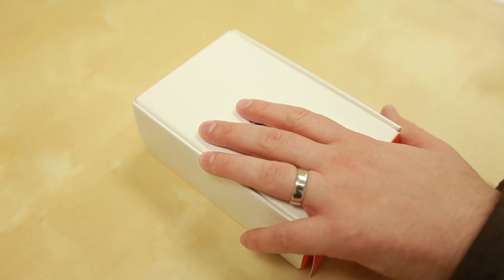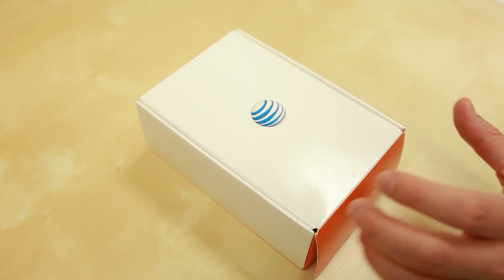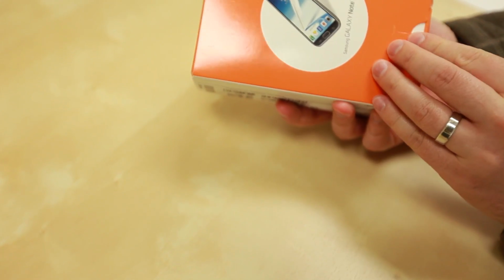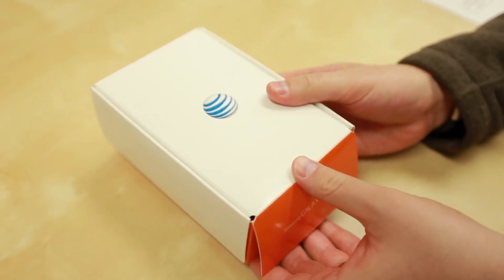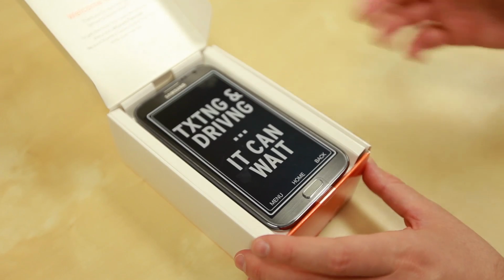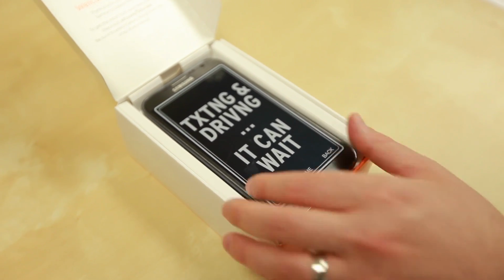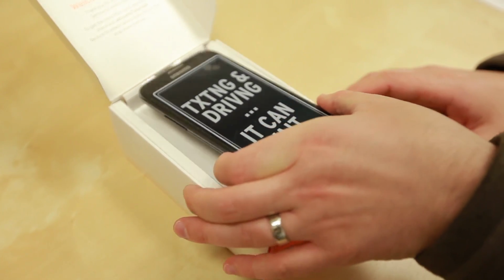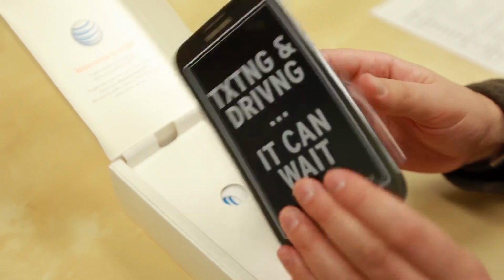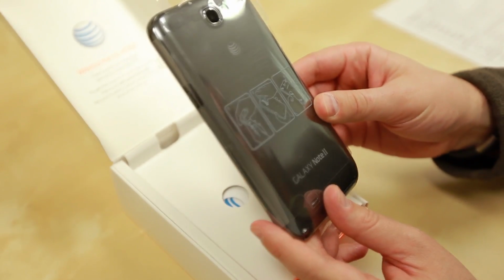Alright, so here is the box for the AT&T Galaxy Note 2. It's AT&T's new box, which is sort of smaller and a little more minimalistic than we've seen in the past. Let's go ahead and see what you're going to get. Again, this guy is available for pre-order now. It'll be available on November 9th for $299 with a 2-year contract. So here is the Galaxy Note 2, texting and driving. It can wait. And some pictures on the back.